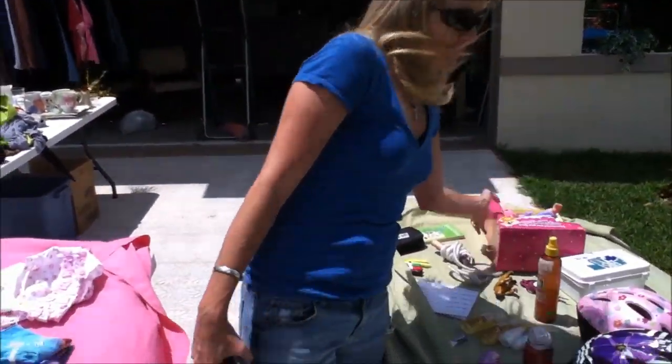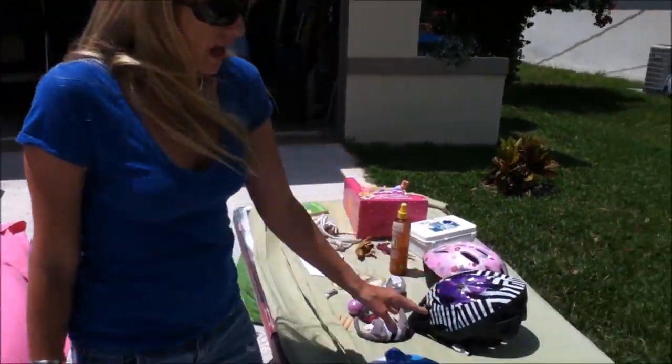It's a great thing to sell around Christmas time. A lot of people sell sports equipment online. You're going to have things that you're already interested in, that you already know a lot about.